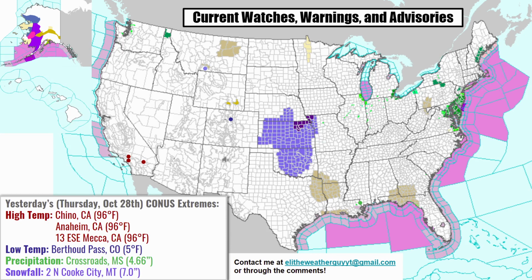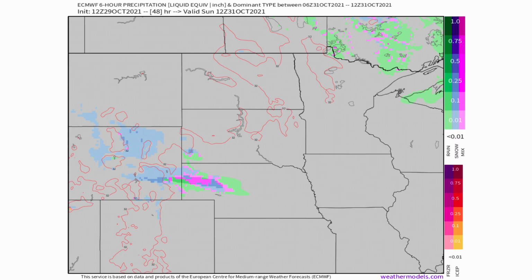The snowfall report yesterday was 2 miles north of Cook City, Montana, where they got 7 inches of snowfall. And it looks like that same part of the country will also be getting a little bit more snowfall, and really the main question is how far south will that snow get?